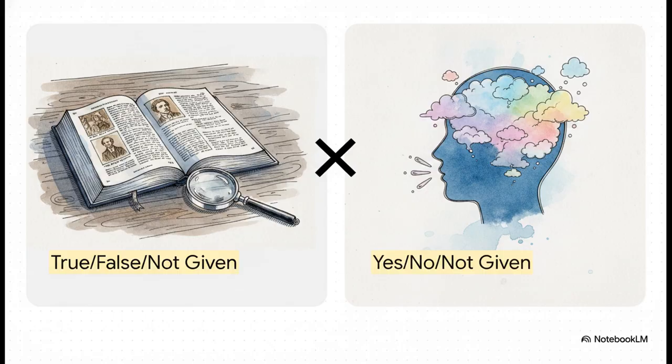Now, before we go any further, we really need to highlight a massive point of confusion. On the actual test, you're going to see true, false, not given questions, but you're also going to run into yes, no, not given questions. So are they the same thing? Absolutely not. No way. Treating them as the same is a super quick way to lose easy points.